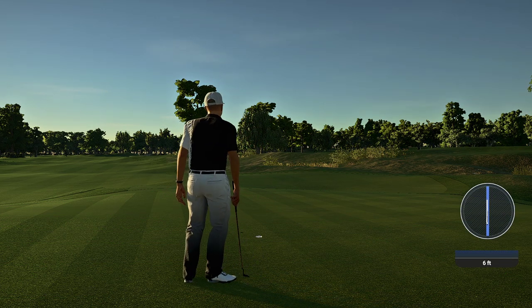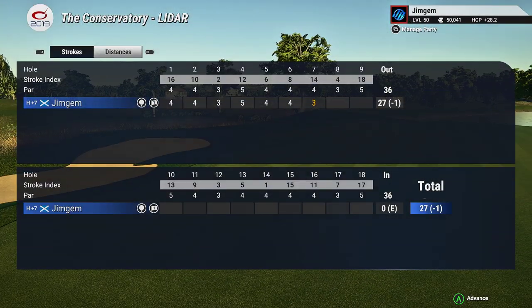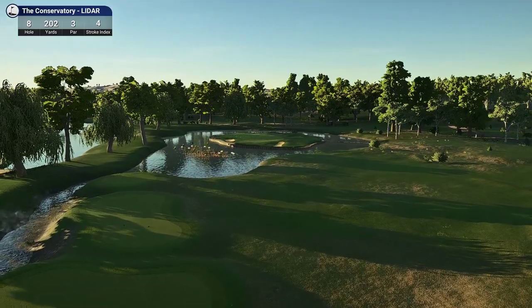Yay! We get a birdie. What's that, 9th? 10th? Oh, 7th. That's not too bad then. Still got a couple of holes to go on the front nine. Hole 8, 202 yards, par 3, stroke index 4.